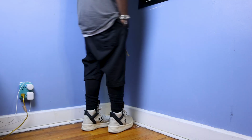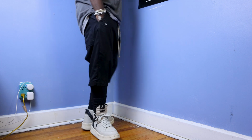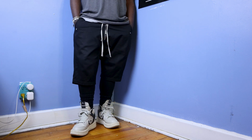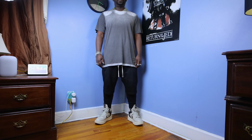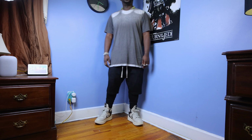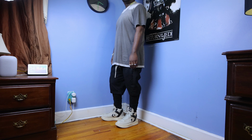They have like a pretty deep drop crotch, which is sometimes uncomfortable to move around in, like when I'm getting in and out of the car and stuff like that. But overall, they're pretty comfortable to wear. Now, I haven't showcased these in too many of my videos, but I've actually had these for about 2 years now. And when I first got them, I'm gonna be honest, I wasn't really feeling them because I was really all about the shorter shorts, the boxer shorts.